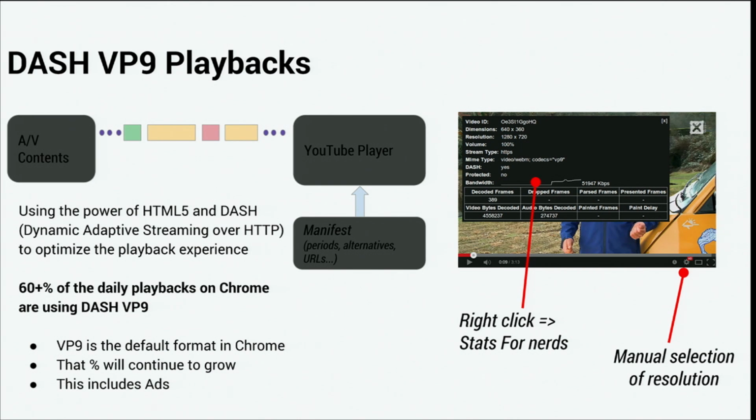Why YouTube keeps these various formats is also so that we can adapt the video for you, so that you get a much better streaming experience. And with HTML5, we added MSE to make sure that YouTube can take advantage of this adaptive streaming. Using that as well as Dash, what we've been able to do is give you a really fast streaming experience. And you can do this on your own.